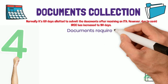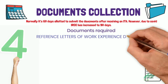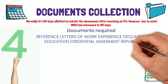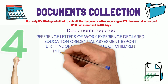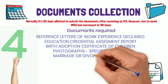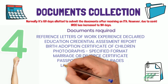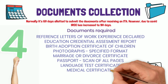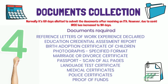Documents required are reference letters of work experience declared, Education Credential Assessment report, birth or adoption certificate of children, photographs in specified format, marriage or divorce certificate, passport, scan of all pages, language test certificates, medical certificates, police certificate, proof of funds.